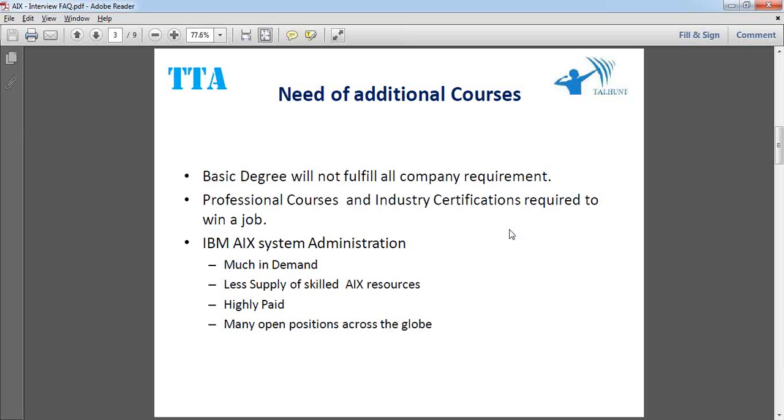Why IBM AIX? Because IBM AIX is in much demand. If I look for a Linux guy, or if I say there's a Unix opening, I find a lot of Linux resources with certifications. They come for the interviews, but there's only a handful of IBM AIX guys who walk in for an interview. So we find it much more difficult to find an AIX resource since the demand is huge and there's very little supply. We have to hire these guys with a very high package, so for an AIX guy we used to provide at least 1.25 to 1.4 times the salary of a Linux guy. And there are many open positions across the globe.